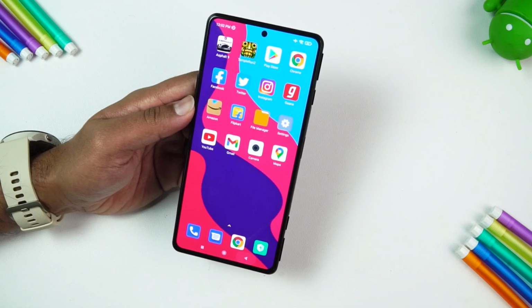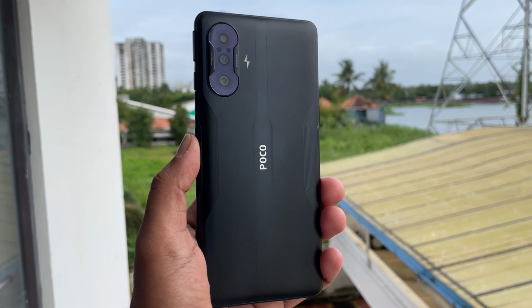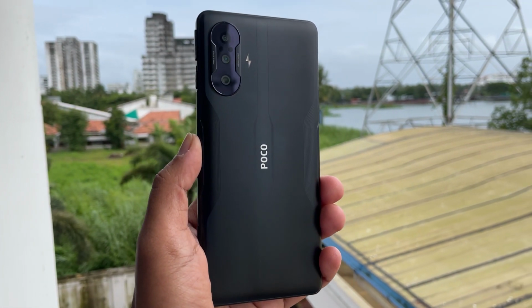So that is the detailed hands-on, camera samples and gaming samples about the Poco F3 GT. We will be doing the detailed camera review, gaming test, charging and a lot more videos in the coming days.